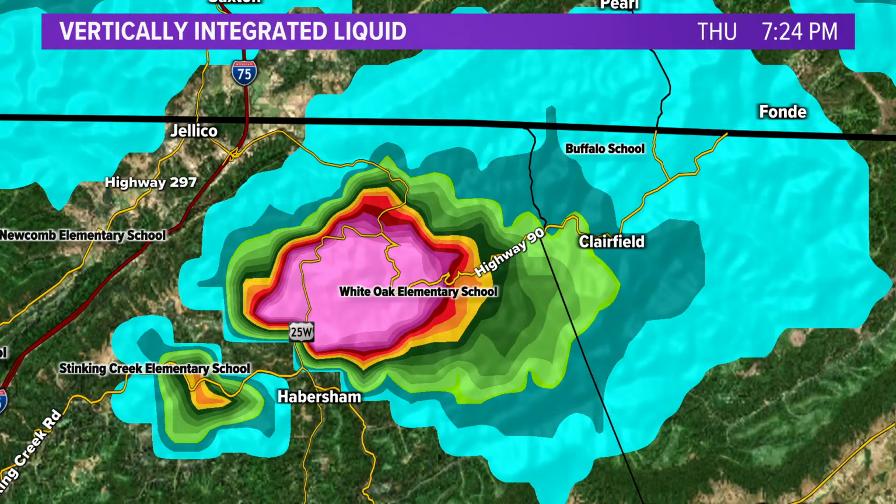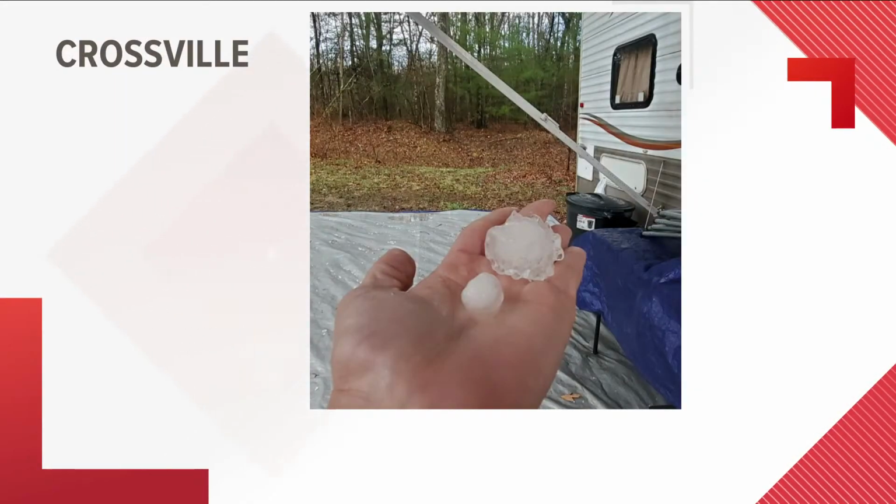We want you to be safe and stay inside, but oh my goodness, if you are in these areas and you see those hailstones, please send us photos of them and let us know what you're seeing, because that's how we know if what we're seeing on the radar is actually verifying. Speaking of that, we have a photo from Crossville that just popped up on your screen of some of that hail. So Cassie, have you ever seen anything of that magnitude?